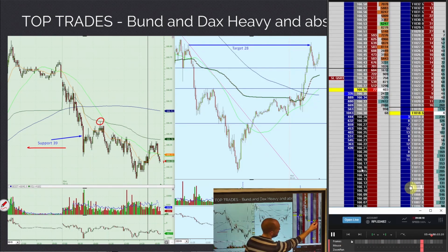DAX attempts a bit of support where there was previous volume, not finding it at all. You can see the selling taking over in the DAX now. No buying, offer keeps coming in, offer keeps coming in. And then the move progresses further down.